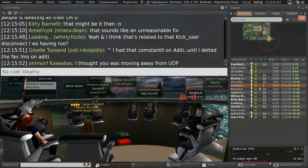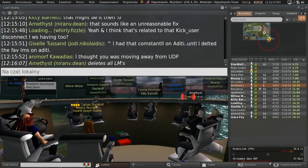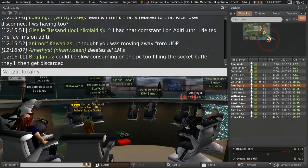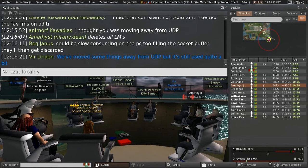If you have a lot of landmarks, that certainly, as Kitty says, makes for a lot of traffic. No, it's not a reasonable fix, but it might be a semi-reasonable workaround. We are moving away from UDP for everything that we can, but there's a lot of stuff for which UDP is exactly the right choice.